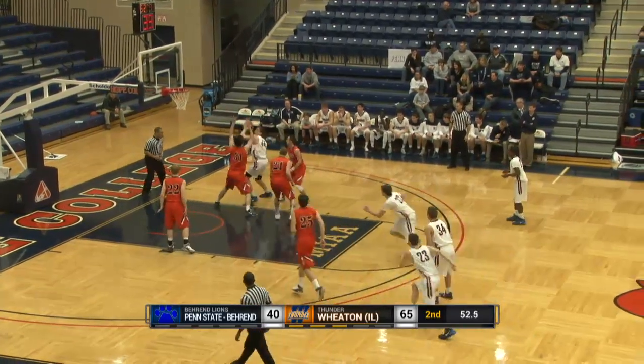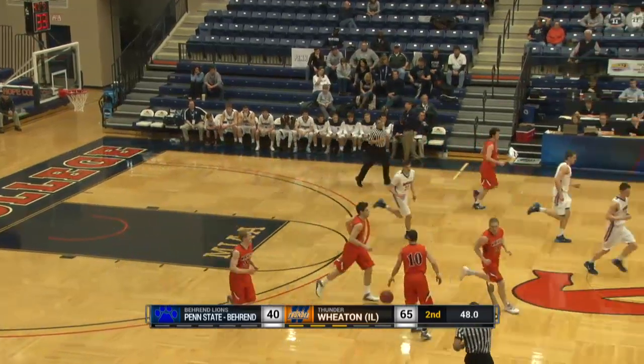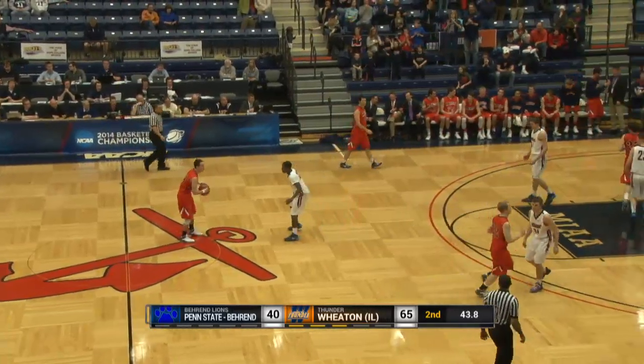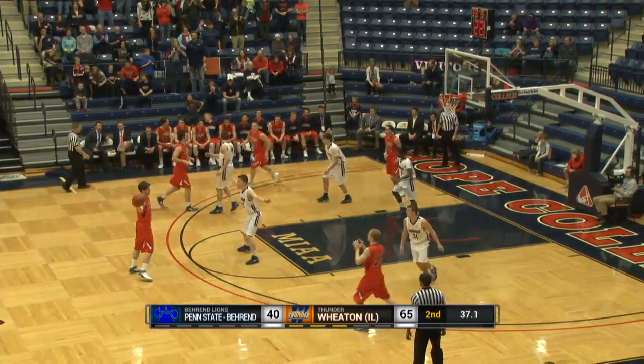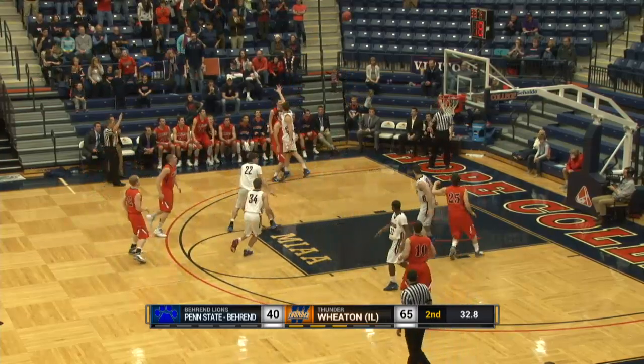Good for him. Hackett, the spin move, no good. It is DeMoss to get the rebound. DeMoss, we have a 14-second differential in shot and game clock, and that's going to be it. A huge victory for Wheaton as they are going to advance. Penn State Behrend is going to go home, back to Pennsylvania.